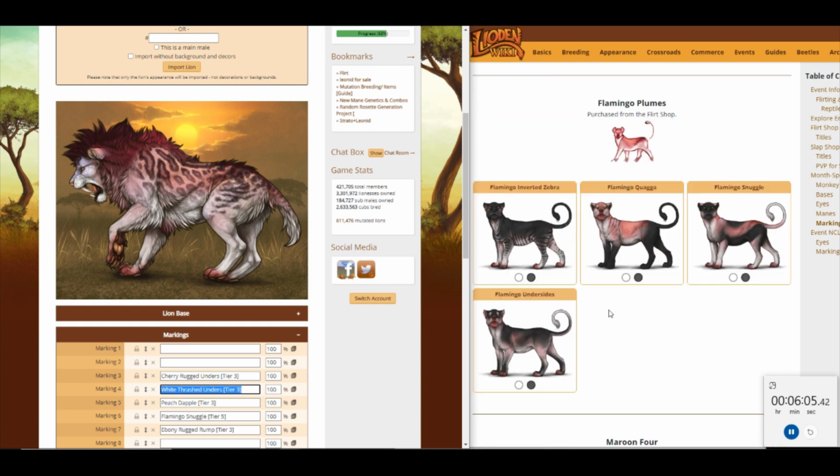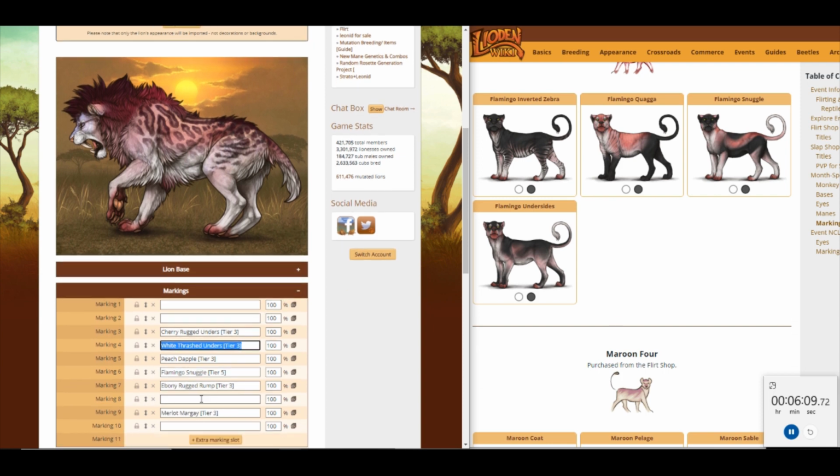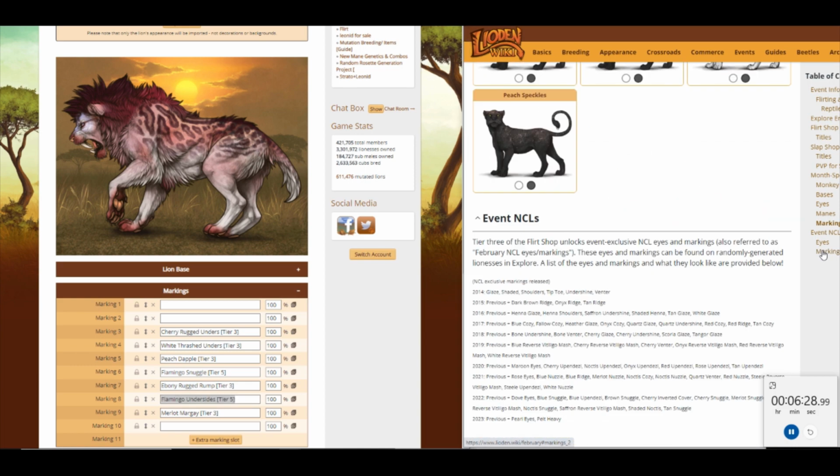Do you want to do another flamingo? I don't think so. What is the flamingo undersides? Did I do flamingo undersides? Flamingo undersides. Oh, that I like. It gave him like red points. That I like. Again, this for me, for my tastes, is a bit more monochromatic, but I don't mind. That works. Do we have any other main markings?